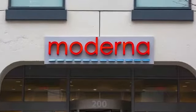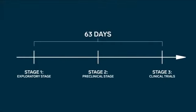Doing testing in animals and humans at the same time is unusual, but the FDA does have a fast-track process in cases of public health emergencies. Most vaccines don't make it past the preclinical stage, but the American biotech company Moderna is working on a COVID-19 vaccine and was able to get from the first exploratory stage to human trials in 63 days.